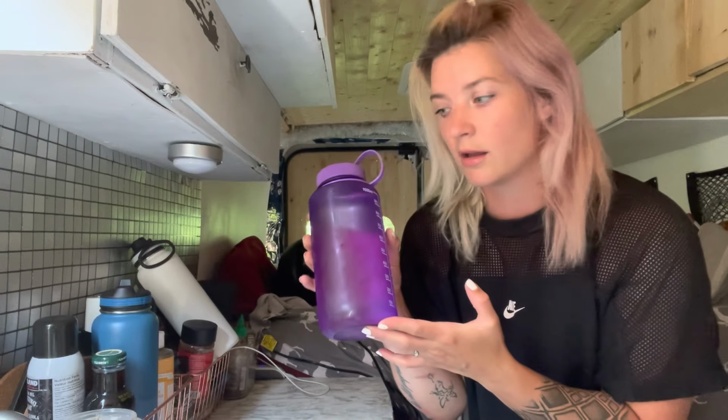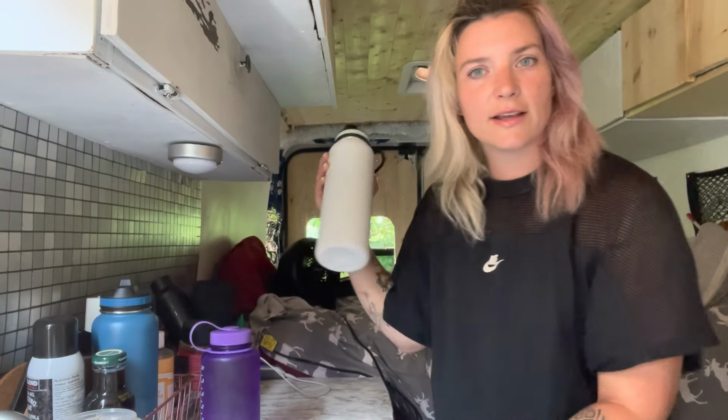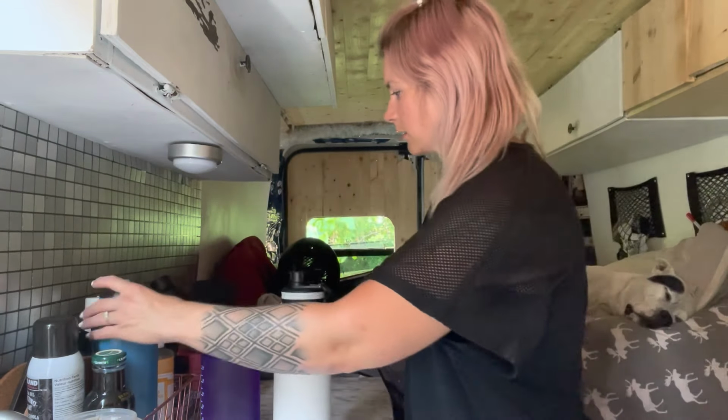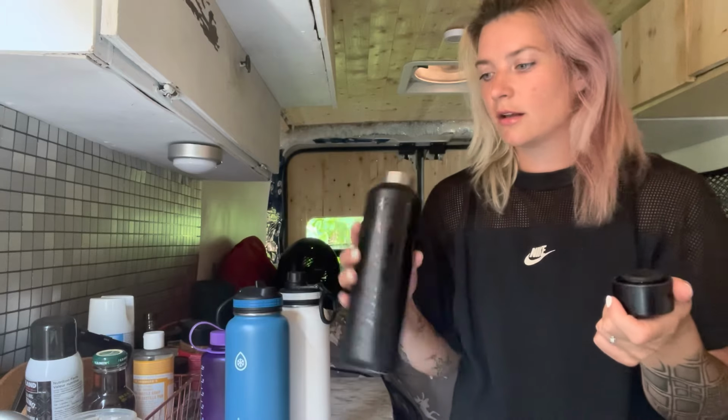Okay, and now the last thing, the fourth thing, are water bottles. All different shapes and sizes and materials. We have a lot of them. So this is the one I showed you before, but this one I bought to keep in the fridge. Then we have insulated water bottles, 2, 3. So they're great because, well, they're insulated.